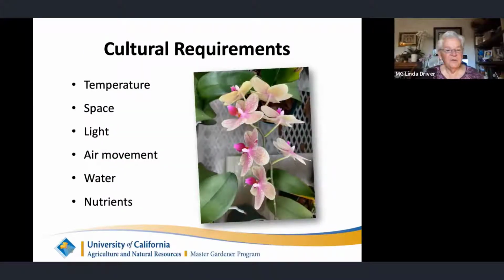Okay, temperature, space, light, air movement, water, and nutrients. All of these things make a difference on how well your orchid does. The Phalaenopsis are fairly tolerant of temperatures that most people have in their homes. Let's see, what does it say? 75 to 80 degrees during the day, and 60 degrees at night. That sounds like about temperatures that most people are happy living in. So where you're happy living, they're happy living.